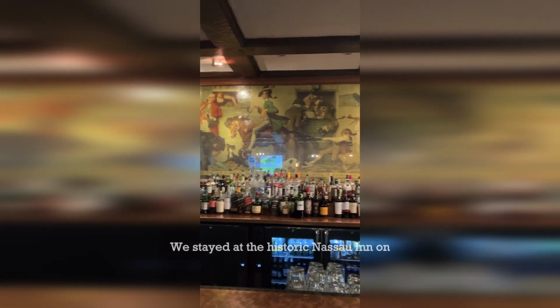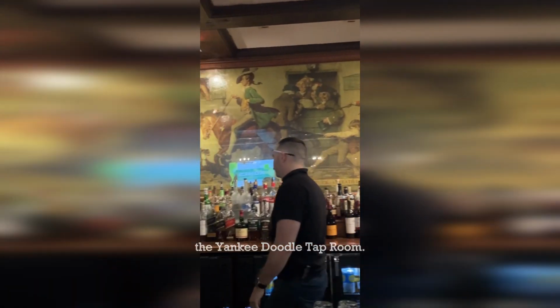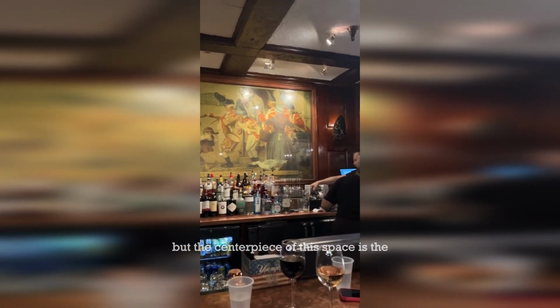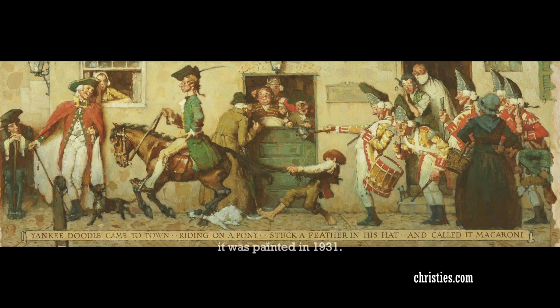We stayed at the historic Nassau Hotel on Palmer Square, established in 1756, and inside that hotel is the Yankee Doodle tap room. It's where we headed for a beer right when we got in to greet my sister-in-law's family. Very cozy bar, clearly a lot of history, but the centerpiece of this space is the original mural by Norman Rockwell above the bar. The mural is called the Yankee Doodle. It was painted in 1931.